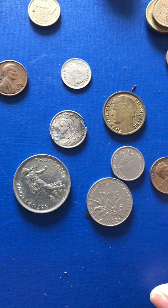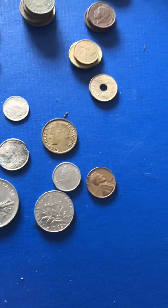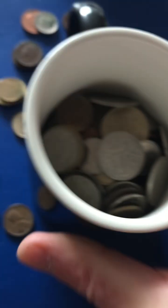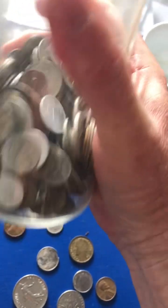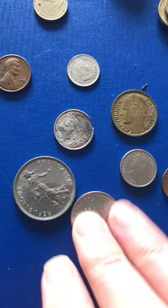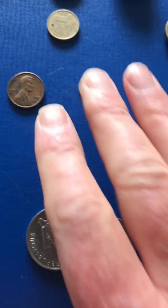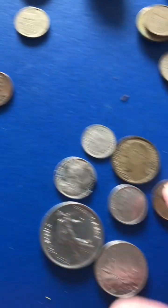But that is it. So all these coins now will go into this. And we will start tomorrow, God willing, if he spares me, with this. And as you can see, as we went into the glass bottle, a little bit of different stuff started to appear. So hopefully we'll get some more interesting stuff over the next few days.